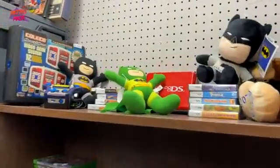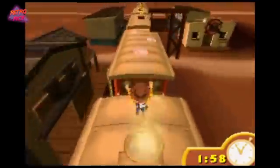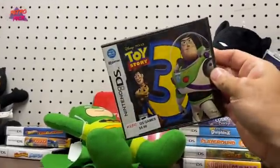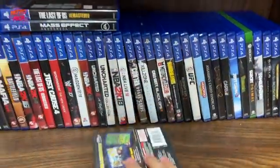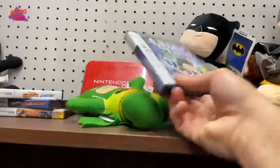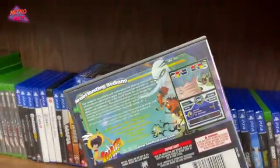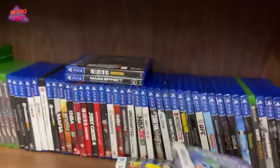Here is some DS games. Here's Toy Story 3, it's got my attention. How much is it? Well, look at that! Oh yeah, look at that. I think it feels pretty heavy too. Complete, good. And then there is a Madagascar carts game. Not as interested in this, but kind of cool to see. Cosmic Chaos, never seen this before. Huh. Is it an RPG? Interesting. Never seen that.